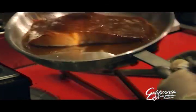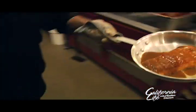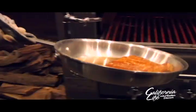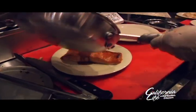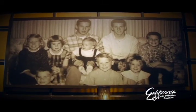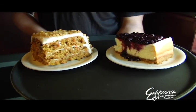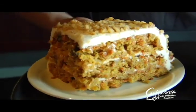Really what we're most famous for would be our mesquite grilled tri-tip, chicken, ribs, fish. But over the years, we've really looked to incorporate healthy items on the menu that would complement our signature meat dishes. Oh, and don't forget about the sweetest family recipe, capturing most of the attention. Take a bite out of the carrot cake.